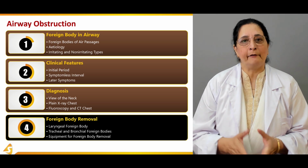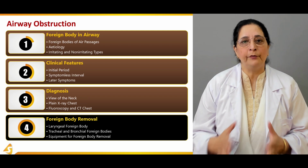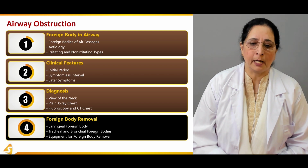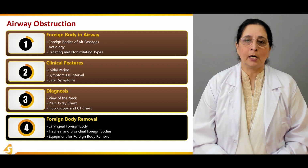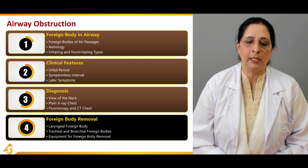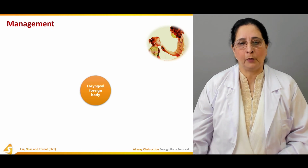So it can be a laryngeal foreign body. Then we will talk about how we can remove it if it is in the larynx. Then trachea and bronchi foreign body. And then what are the different equipments used for the removal of the foreign body. So, management of the foreign body.